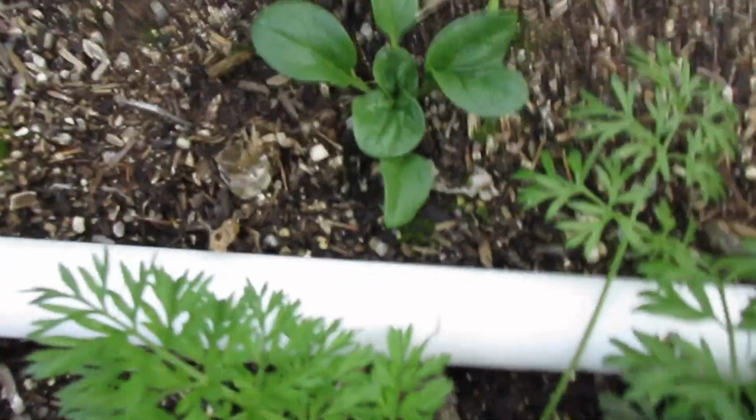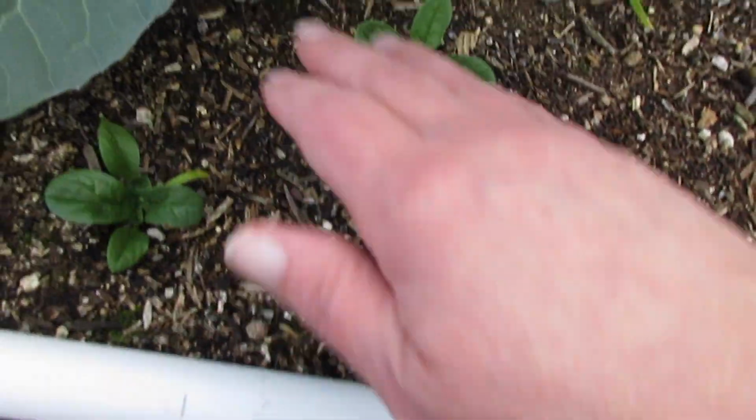I'm gonna plant some more carrots, I'm gonna plant some radishes, but I'm not gonna deal with any more broccoli or cauliflower or cold crops like that right now, just because I've got too much going on inside for the next season of planting. So we're over here at bed 1, and the spinach is still looking awesome.